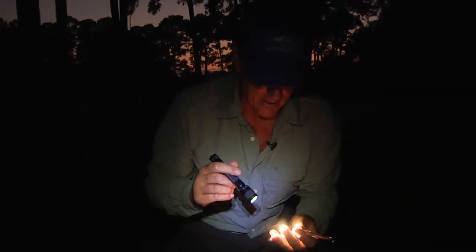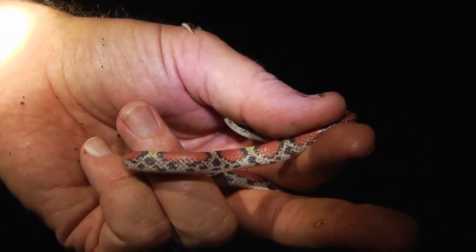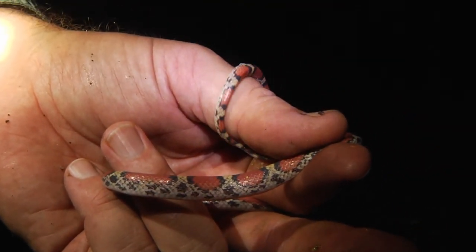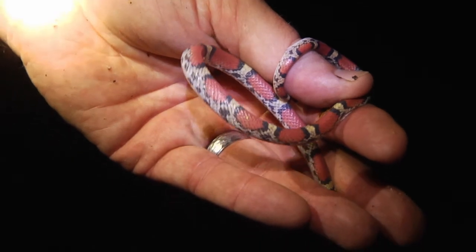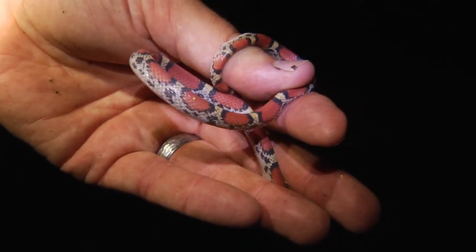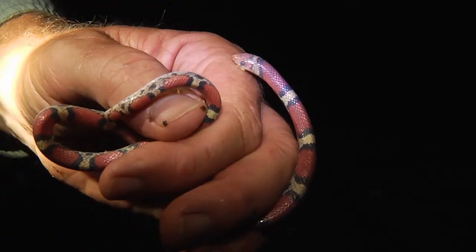Non-venomous, obviously. And scarlet snakes look a lot like scarlet king snakes and coral snakes, but you notice the bands don't go all the way around the body, whereas both coral snakes and scarlet kings have bands that completely encircle the body. Oh man, he just used the bathroom on me. That's always a treat.